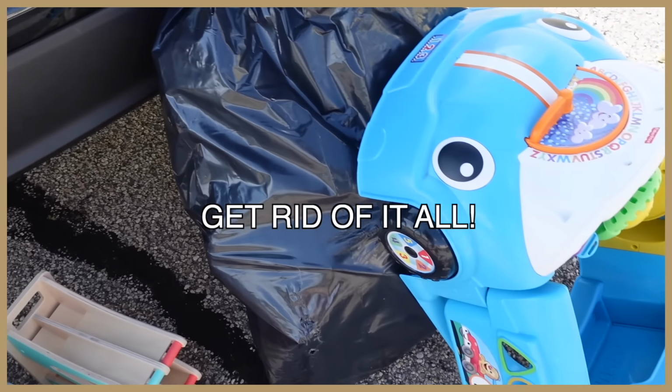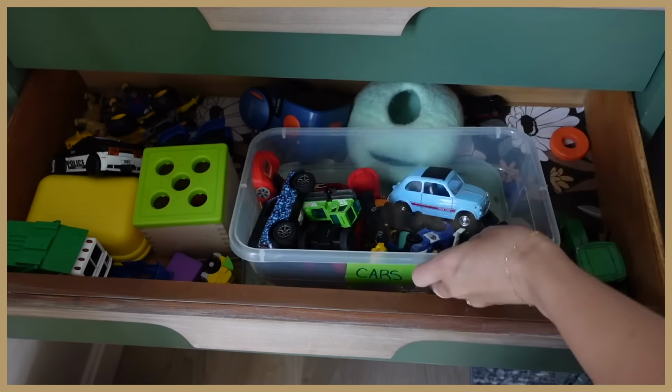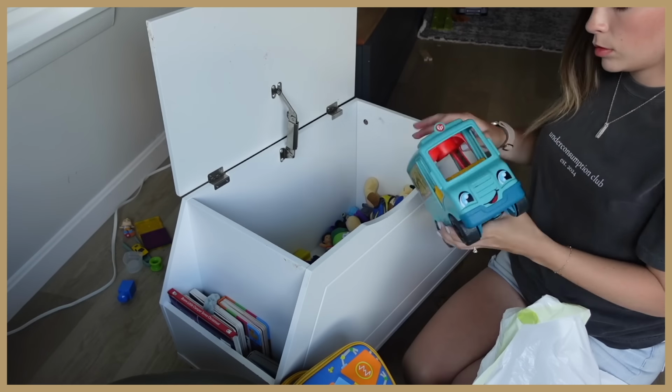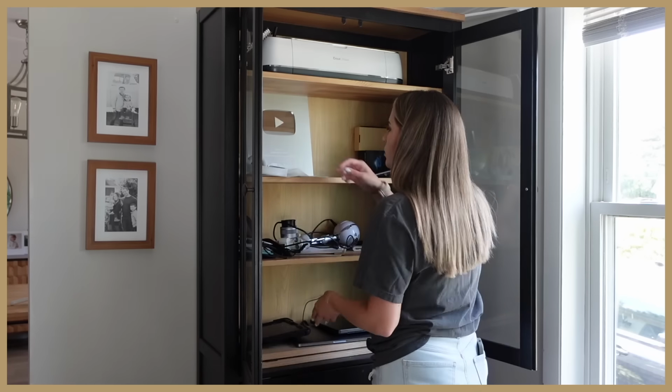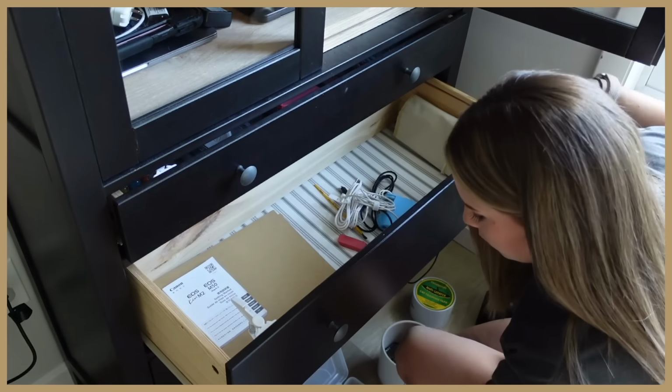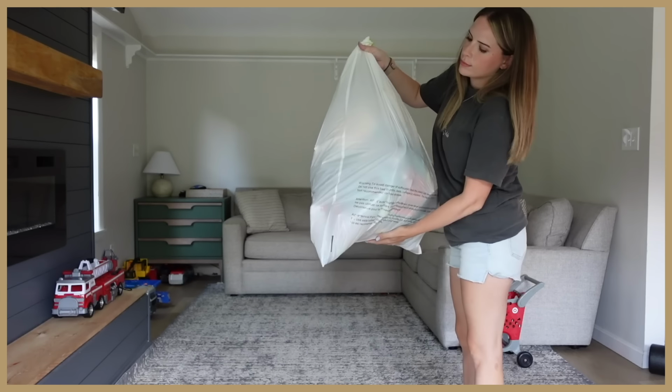I bet you thought you'd seen the last of me decluttering, but you were wrong. We are back again. We're doing another declutter, and you're probably wondering, how do you still have stuff to declutter? And I answered this, I think, in my last video, but the answer is children. I always have stuff to declutter because I have growing children.